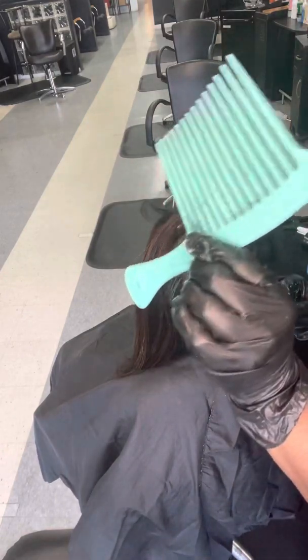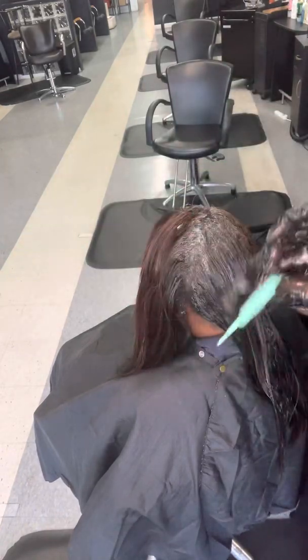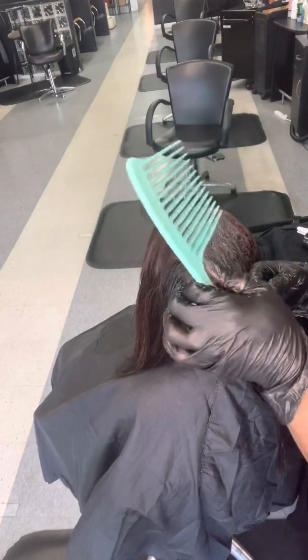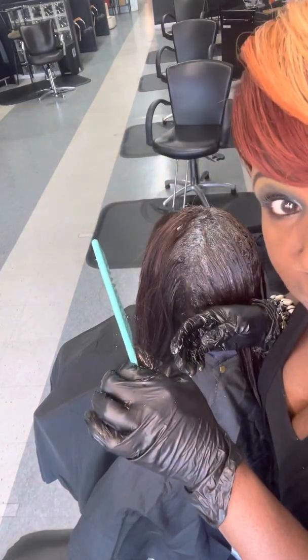Make sure you're using the right comb. So this is the comb from My Rev Air. You might have your own brand of this, that's okay. But you know you need to get mine, okay?